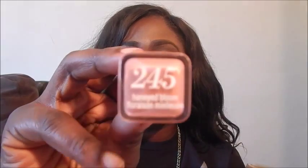245, and this is Honeyed. I don't know if you say Honeyed Bloom or Honey Eyed Bloom, and that's 245. I love this color. This is my favorite nude. Out of all the nudes I got from the collection, this is my absolute favorite. I will not wear it with a liner. It's amazing by itself. It looks a lot like Caramel Kiss, just more pink. This is Honey Eyed Bloom right here. It has more pink in it than Caramel Kiss did, but I love it.